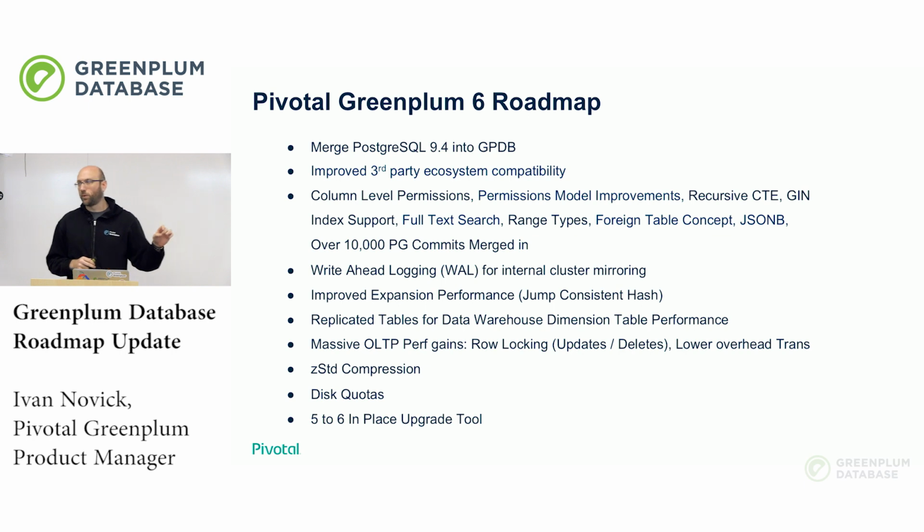JSONB, which is a performance improver for Greenplum, is there in Greenplum 6. And in total, over 10,000 commits have been merged.